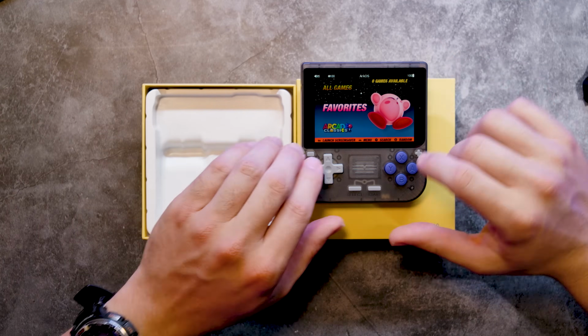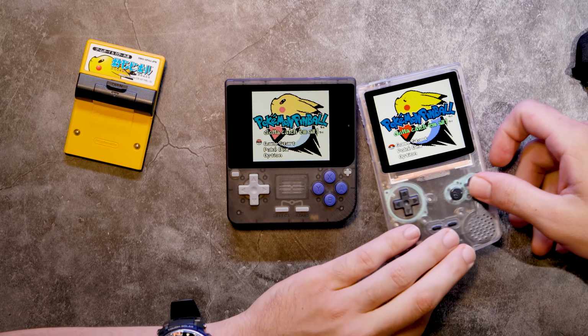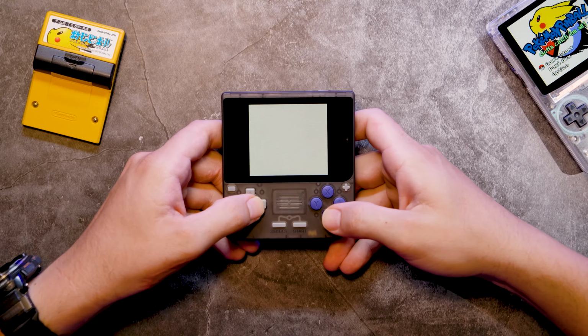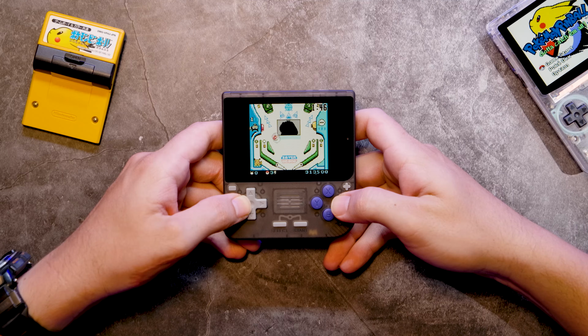This comes with a nice, easy panel to choose from all your different systems, and for under $50, quite a bit of power. So starting off with any of your 8 and 16-bit consoles all the way up to the Game Boy Color, everything on here plays fantastic. Now remember, this is a 3:2 aspect ratio screen, so content matching that in those eras will work great.